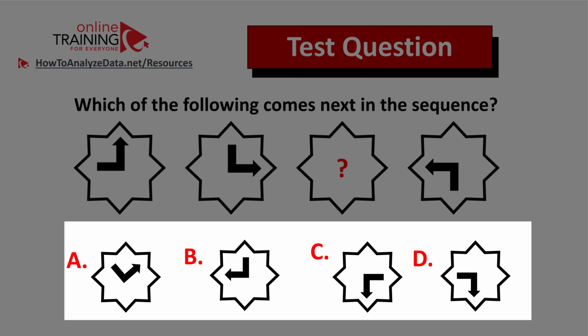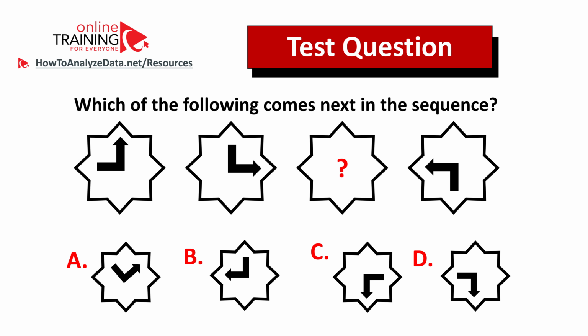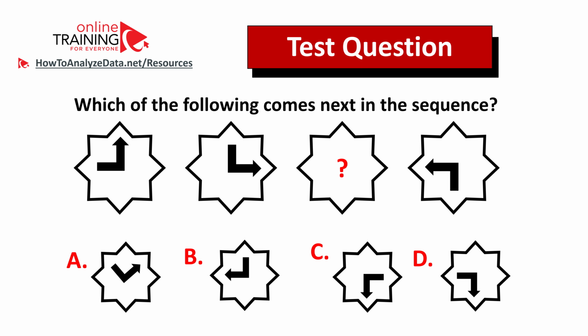Do you see the right answer? Please take a careful look to see if you can come up with the solution. Give yourself 10 to 15 seconds to see if you will get to the right answer. Do you see the answer? Let's continue to see how we can solve this challenge and get to the correct solution together.